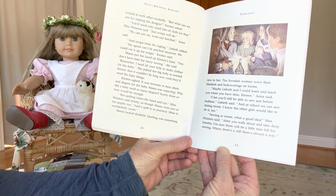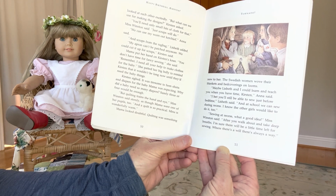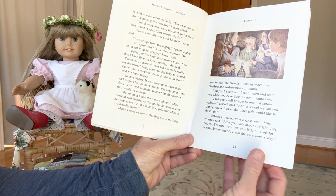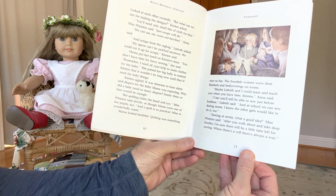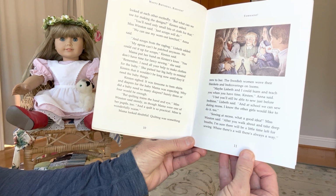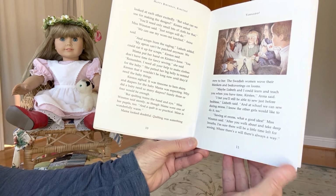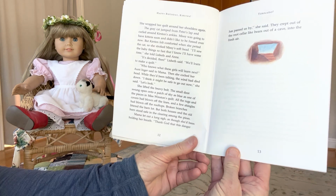"Maybe Elizabeth and I could learn and teach you when you have time, Kirsten," Anna said. "I bet you'll still be able to sew just before bedtime," Elizabeth said. "And at school we can sew during recess. I know the other girls would like to do it too." "Sewing at recess, what a good idea," Miss Winston said. "After you walk about and take deep breaths, I'm sure there will be a little time left for sewing. Where there's a will, there's always a way." She wrapped her quilt around her shoulders again.